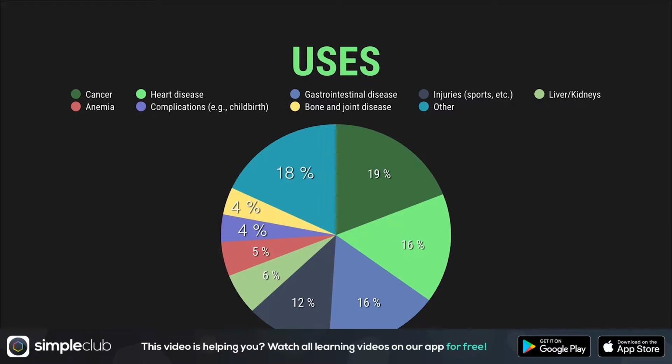The next most common uses are for treating heart disease and gastrointestinal disease, each at 16%. It's also used to treat people injured in accidents, for liver and kidney diseases, and to treat people with anemia, hemophilia, complications during childbirth, bone disease, and so forth.